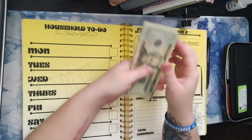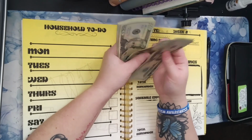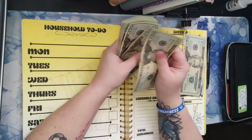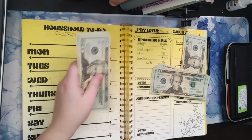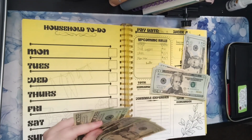And then got 20, 40, 60, 80, 100, 20, 40, 60 for ORNL. We'll pay that today probably. And then 20, 40, 60, 80, 100, 20, 40, 60. Mariner, probably pay that today as well. It just depends on how Hoodlum is doing.